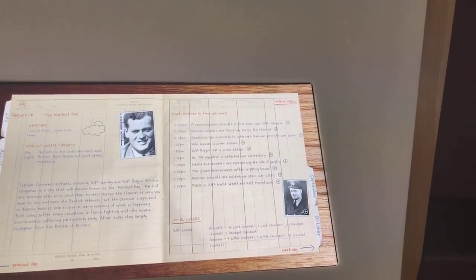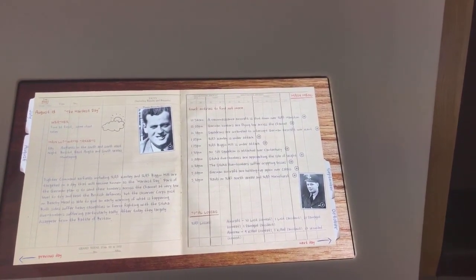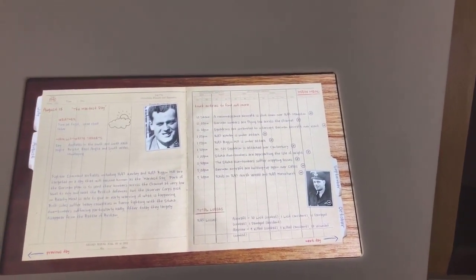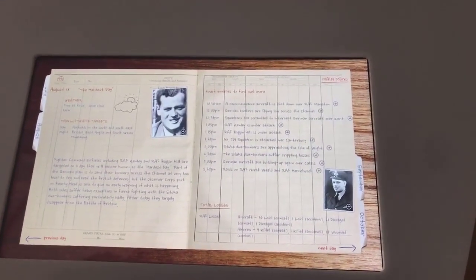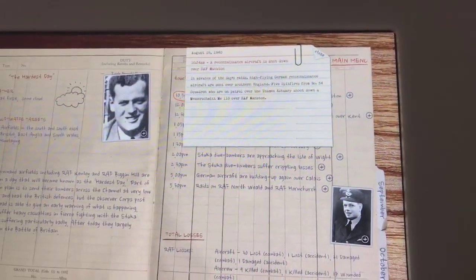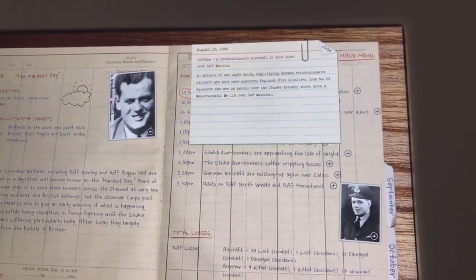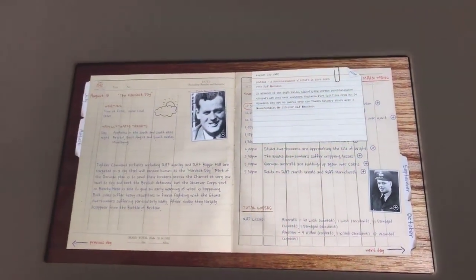So it'll give you what the weather was like, and specific events that actually happened on the day. So, for example, that one, 10:54, reconnaissance aircraft shot down over RAF Manston, just up north from here, and then you press the cross and it gives you further information on that specific event.